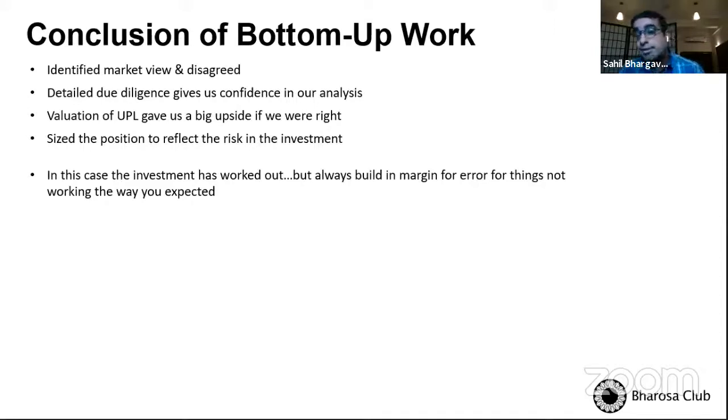So in this case, the investment worked out, at least for now. I mean, we don't know what direction it's going in the future, but it has worked out reasonably well for us. Our average cost basis was around 400 rupees a share, and now UPL is trading at north of 500 rupees. So it's been a good investment for us. Always build in margin for error in case things don't go the way you expected.